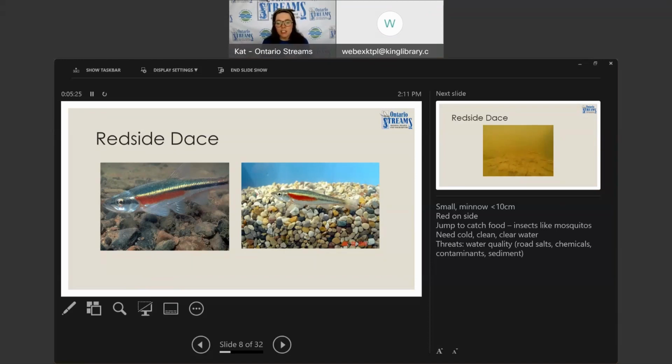However, these guys are endangered, and that is because they are pretty picky. They need really clean, cold, and clear water to survive. And unfortunately, right here in the Greater Toronto Area, including in King Township, they're having a tough time finding this really good, clean habitat. That's because we have so many humans living in this area, often in really big cities. That means that we are sometimes creating more pollution, more litter, more chemicals ending up in the water, which is not good for these little fish.